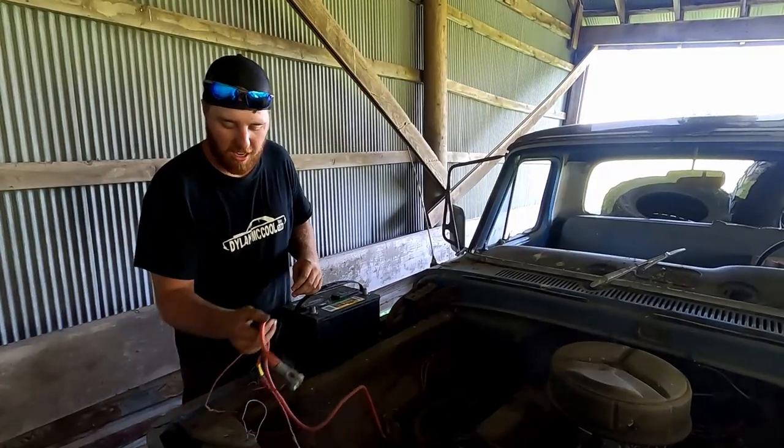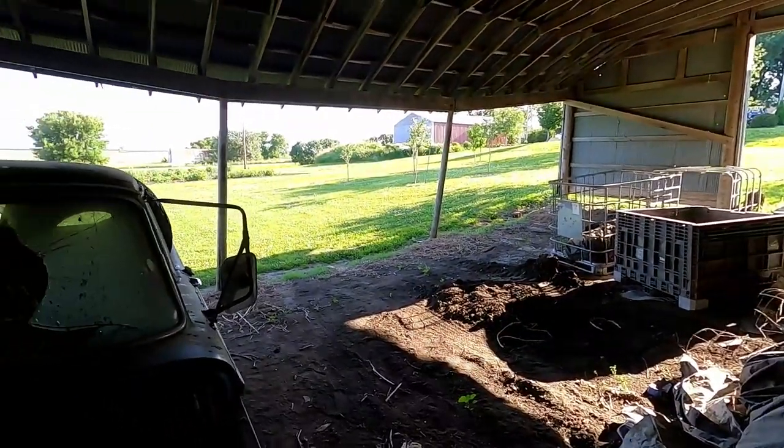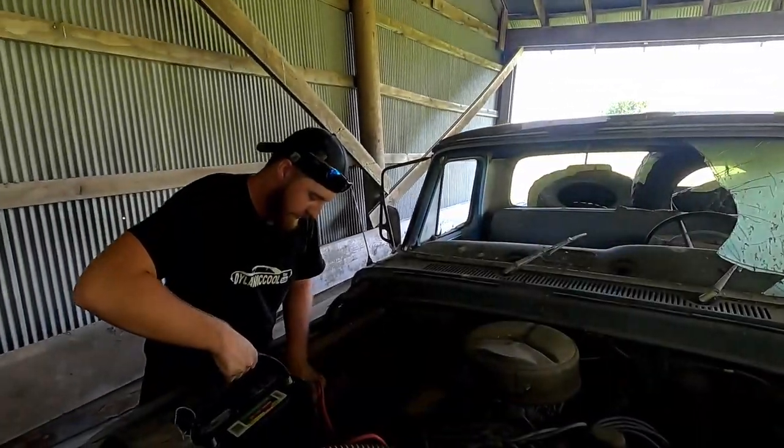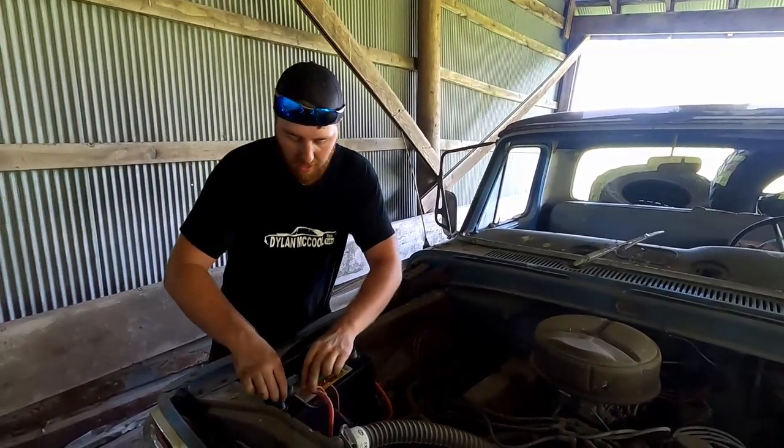Everyone's wondering, where the hell is the F-250? Well, it's right here, in this barn. And this is the same barn where you encountered the possum inside the Fiat, right? Yeah, where all that began. This is the same exact spot.